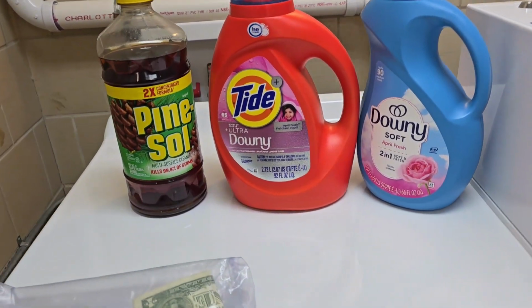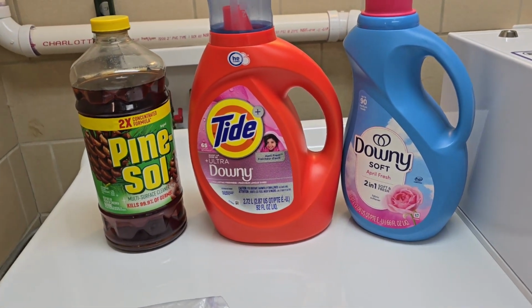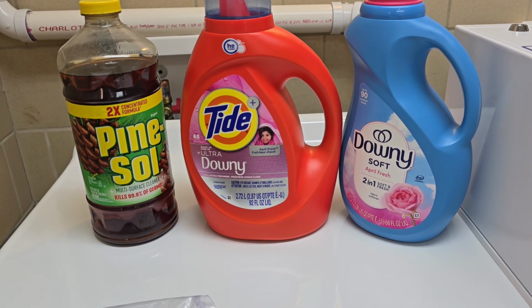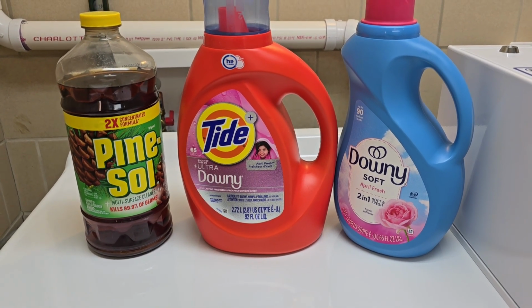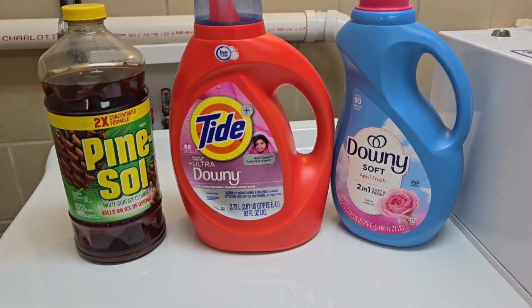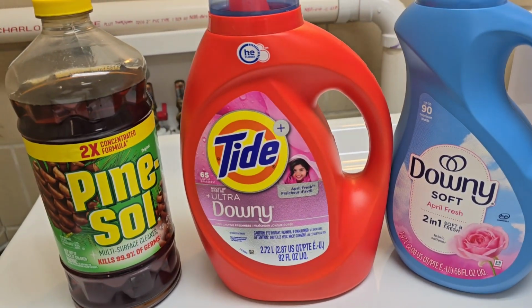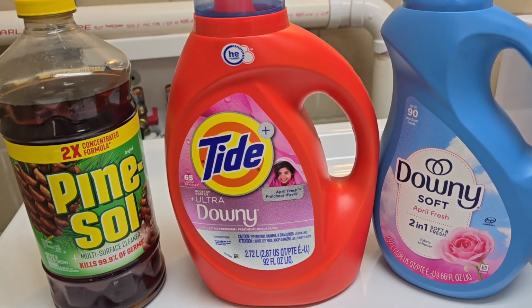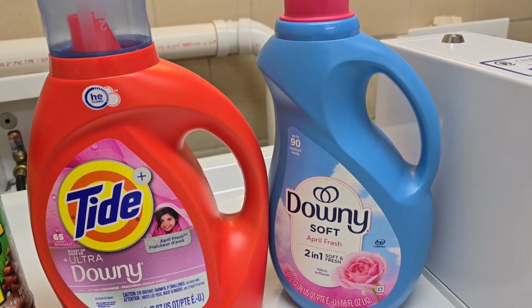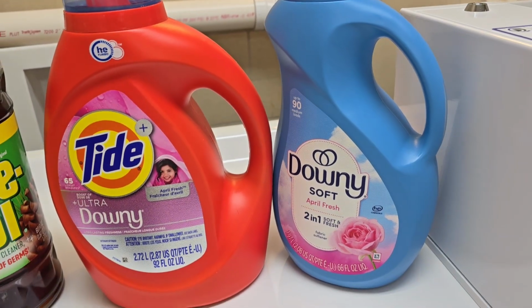These are my laundry supplies. I put some Pine-Sol in all my loads except for my whites. And in my whites, I put bleach with the Tide detergent and the Downy fabric softener.